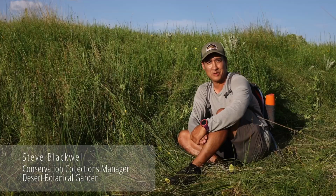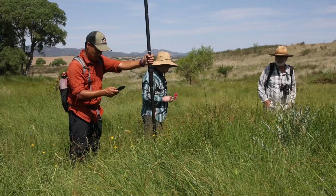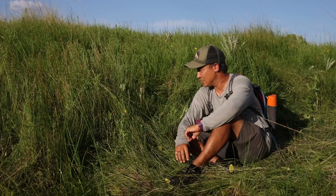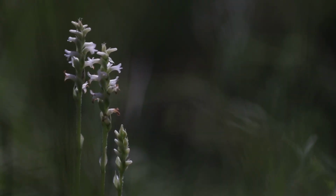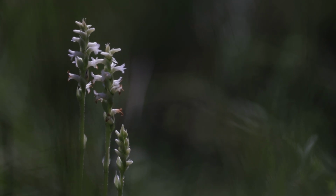Hi, I'm Steve Blackwell from Desert Botanical Garden. I am the Conservation Collections Manager. I manage our collection of rare and endangered species and our seed bank. One of the species that we're working on down here in southern Arizona is the Canelo Hills Lady's Tresses orchid. It is an endangered species that we've been working with the past couple of years.